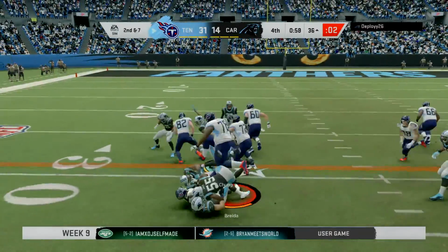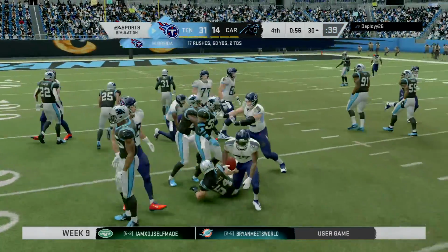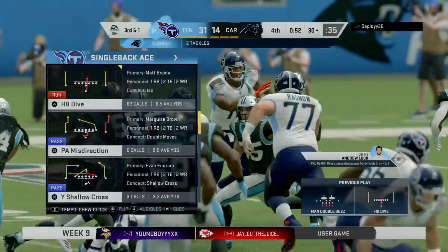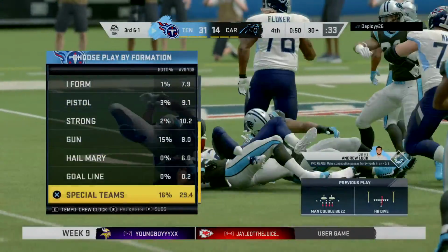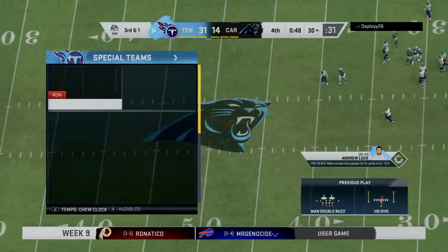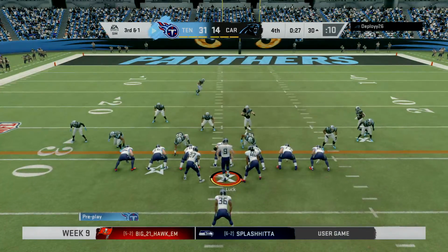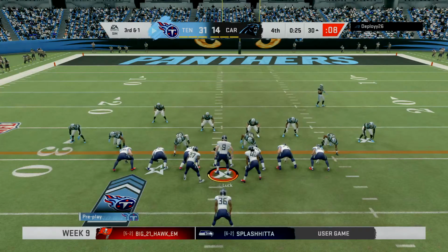Again, it's Breida. He'll be brought down on the 30-yard line after a gain of 6. And there's a run to be happy with. Good, solid yardage. They'll take that anytime you hand the ball to a back. And the Panthers turn to their nickel set here as they get ready for 3rd down.